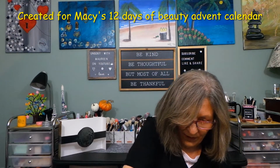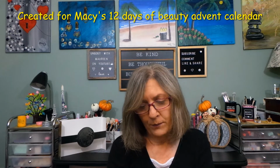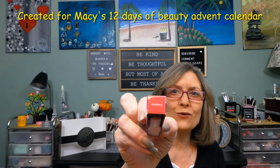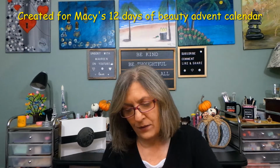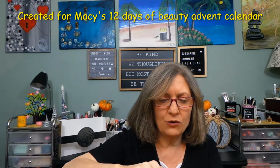Let's see what else we got. I'm not unhappy with this at all. Oh my goodness. From Tarte, this is the Maracuja Lip Oil, and this is in strawberry. I don't have this one. It's strawberry. Ooh, I'm excited. Even though it's smaller, I have so many of these. I have quite a few.